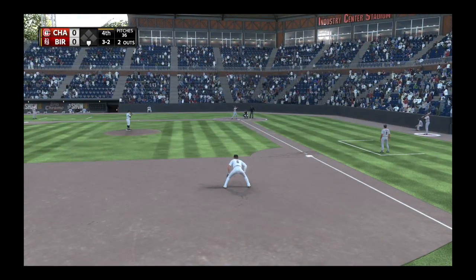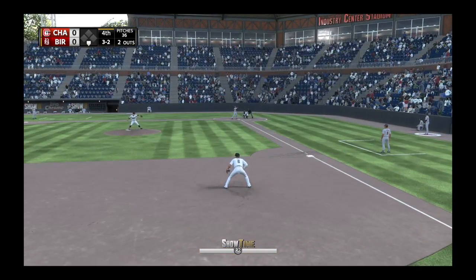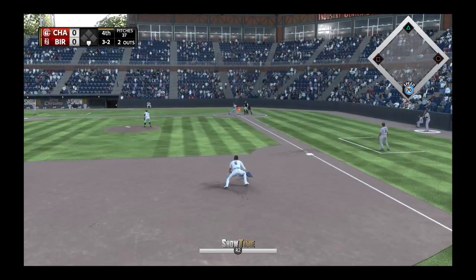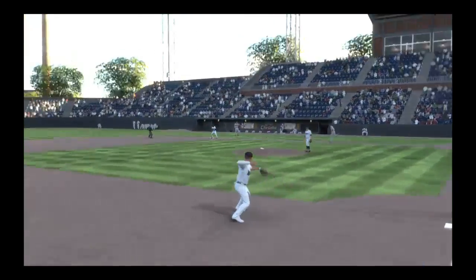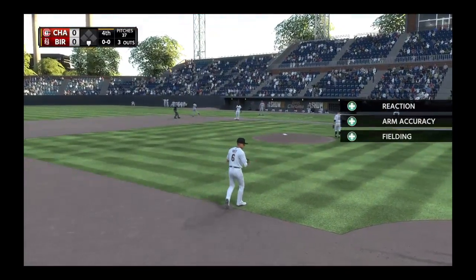So here's the cleanup hitter, Doug Bond. He flew out in his last at-bat. Weakly to the left. Throw on to first gets him, and the side is retired. Pretty painless half of the inning.